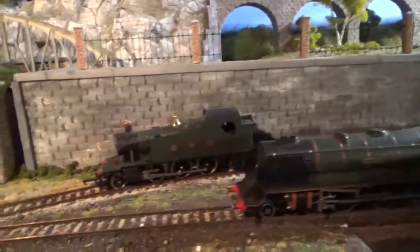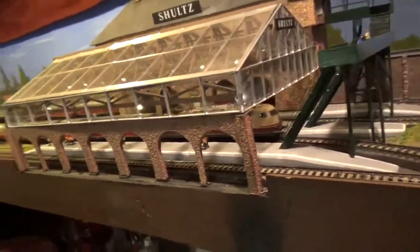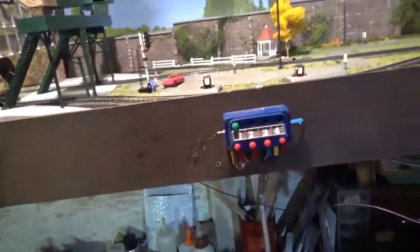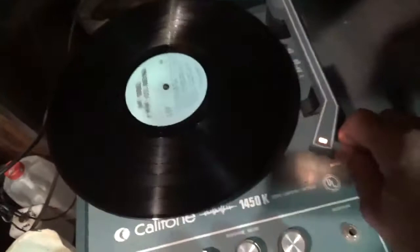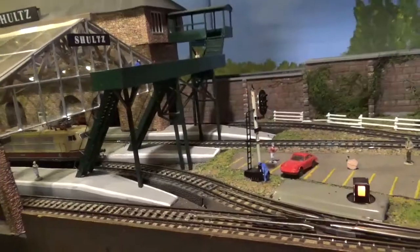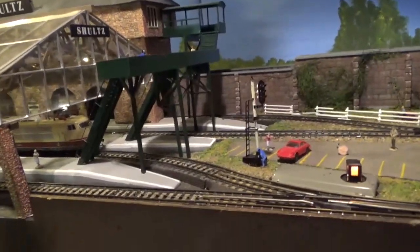Okay, now what we're going to do is let the Markland passenger train have the table to itself. So we will do that, and when she comes down we'll hit it again. Flip that switch. Oops. Time to flip the Christmas record. All right, I gotta set you down for just a second. 1, 2, 3.